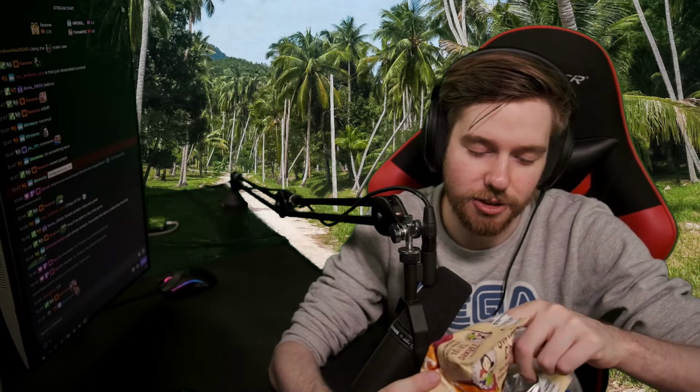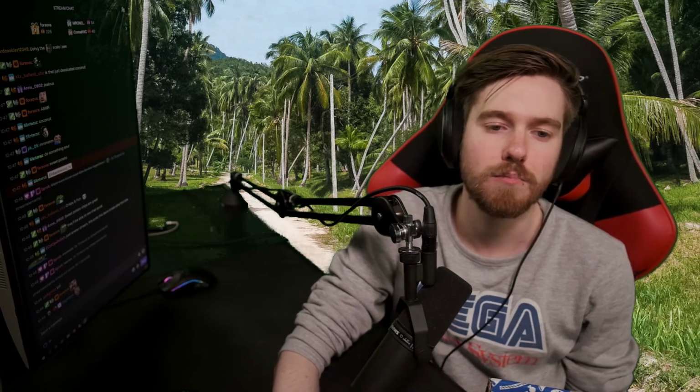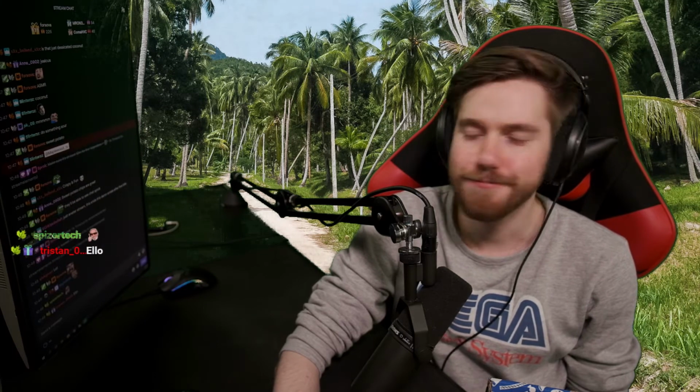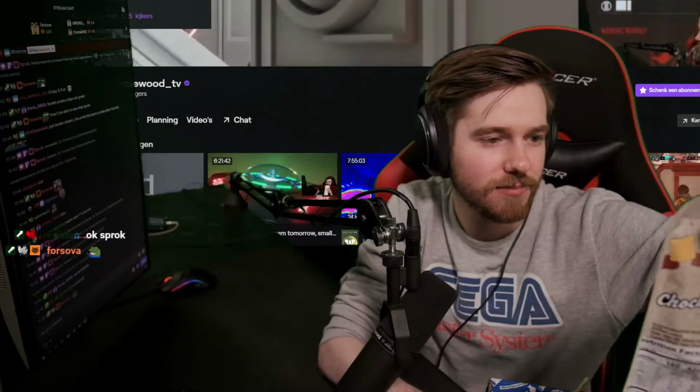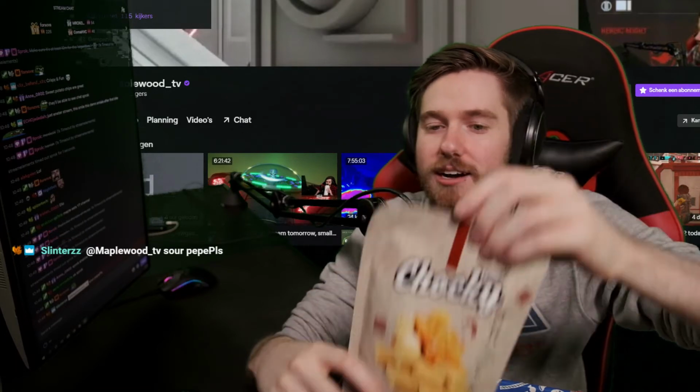Where's the taro stick? Oh, they're very small. Holy, so small. Yeah, overall, not much taste. I think it's a decent texture. It's kind of chalky. I'll go for the honey squares.